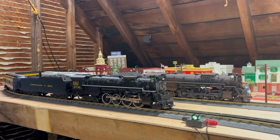Now, the second lease on life came after the Norfolk Southern entered the steam program in 1994. The Fort Wayne Society, the owners of the Nickel Plate Road 765, moved 2716 to their facilities. A year later, in July of 1976, the Fort Wayne Historical Society restored the locomotive back to its original C&O appearance, complete with firebox. It operated in brief push and pull excursions between Logansport, Indiana and Gilman, Illinois.